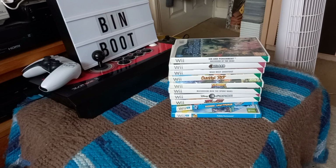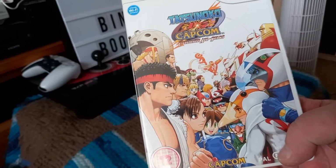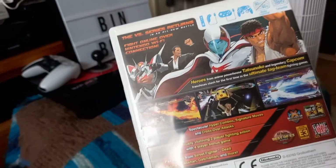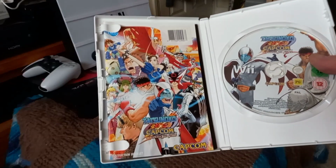And then we've got a couple that just seemed interesting. Like I say, I'm being a lot more selective with the Wii games that I pick up. And I saw this one, and I can't remember how much it was now, but it was a pretty decent price. And I don't think there were many copies in stock. It's Tatsunoko versus Capcom. I don't know how you pronounce that. Tatsunoko. Yeah, and you can obviously use the GameCube controller on this. Looks like a pretty decent fighting game, and happy to stick that one into the Wii collection.